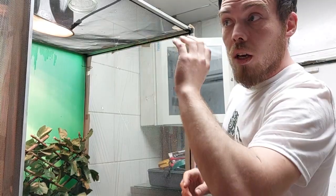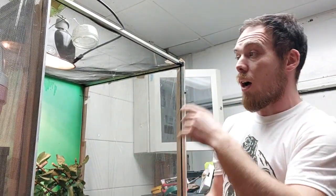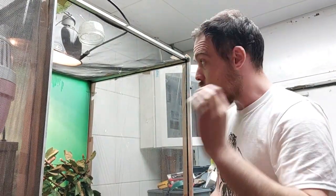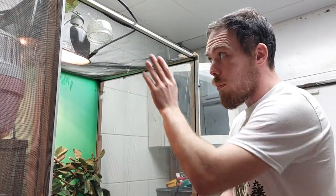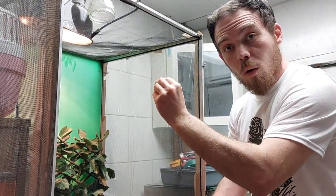No damage to the mesh or anything because we've just looped it through, and then we're going to twizzle these ends and it's going to hold it for us without damaging the mesh. Because once you damage the mesh on these, they just get worse and worse and worse. Bugs start escaping and stuff like that, so it's no good. So I'm going to put all four in, and then you're going to come back and I'm going to show you us tightening it all up and putting it all in position.